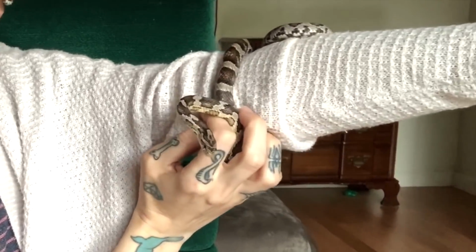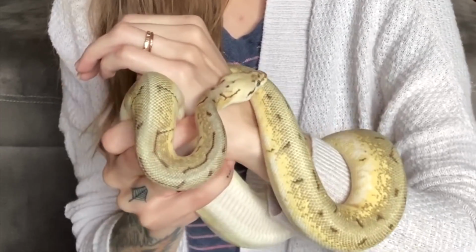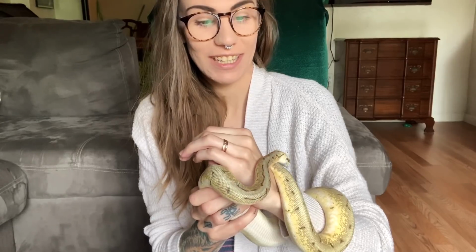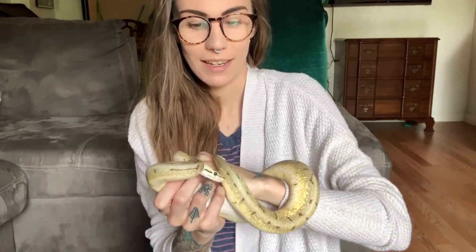Or Ichabod. Next we have Daisy, our spinner blast ball python, and she is a little bit of a shy one, very nervous, and so I'm just letting her feel supported. Right now she is wrapped around my wrist and she's just kind of starting to explore. So we have had her for a year. She was our third snake.